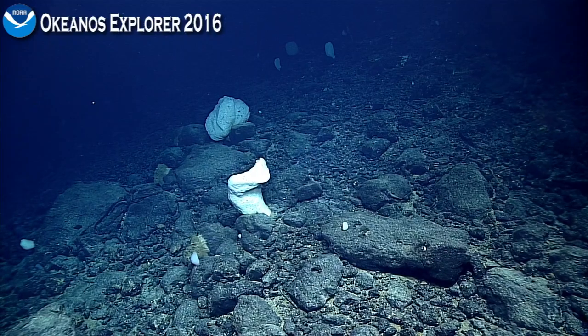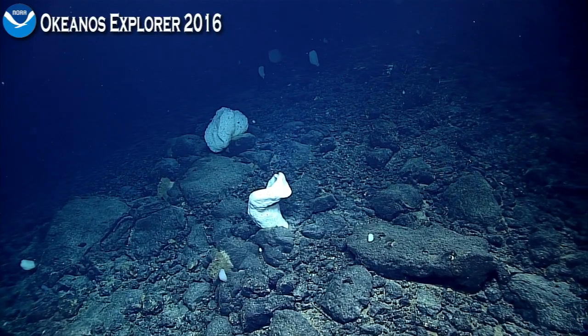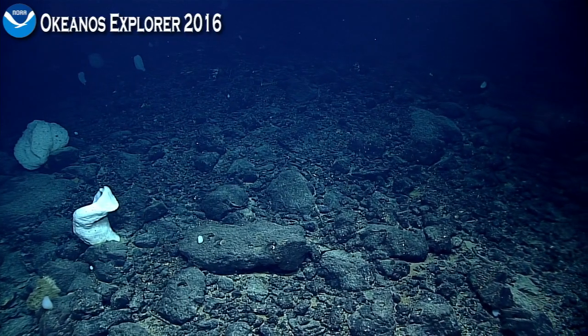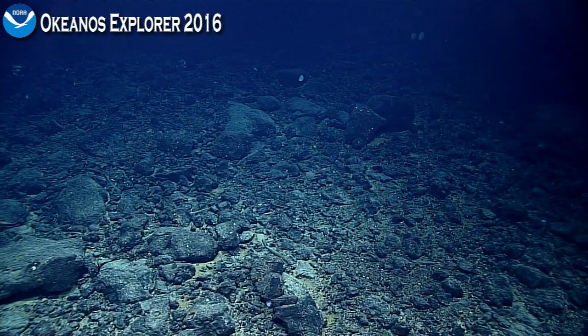No, I agree. These are all sponges. Thanks, Violet, for that vote of confidence. Even I thought they were sponges, so really, it's the next step of what sponge this is that we're trying to get to. Knowing our ROV team, they probably also know that.